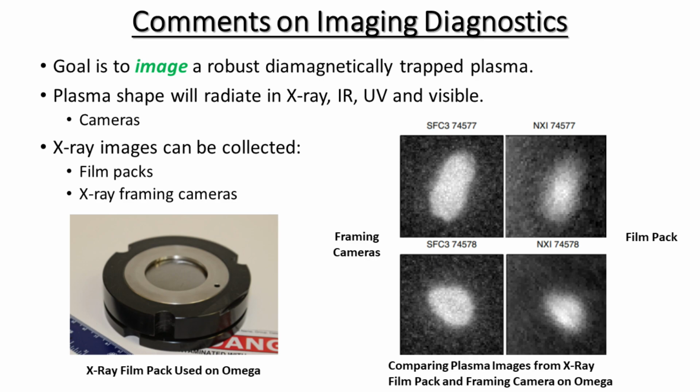X-rays, there's a spectrum of X-rays that you can image and a spectrum that you cannot image. The hard X-rays, they go through stuff. It's depending on how high the energy is. So that's an option.